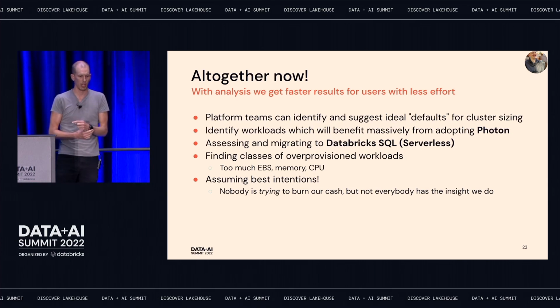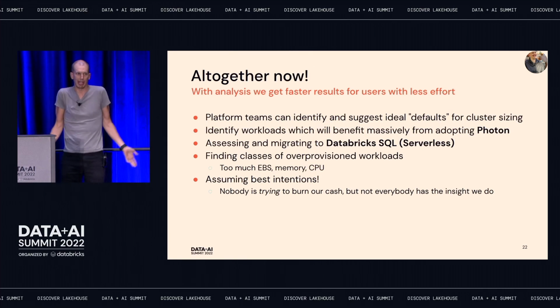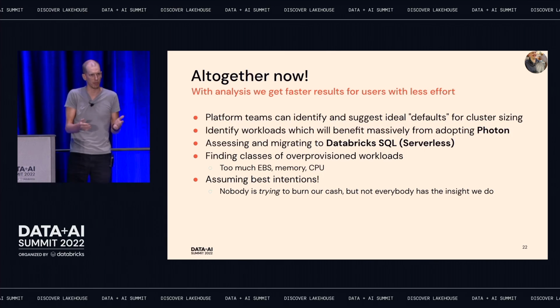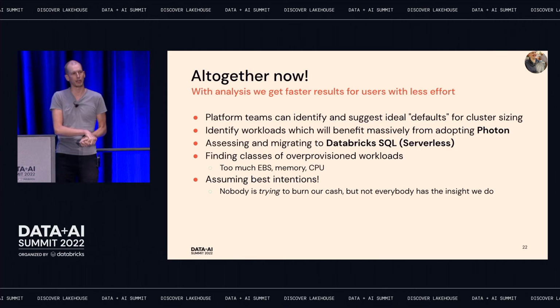And so one of the ways that this is manifested for us is, with these cluster policies that I mentioned earlier, instead of just guessing at what the right cluster policies are, we can put the right defaults in based on real world usage for our users to make sure they get what they need. It also helped us decide whether we should adopt Photon, but also where we adopt Photon.